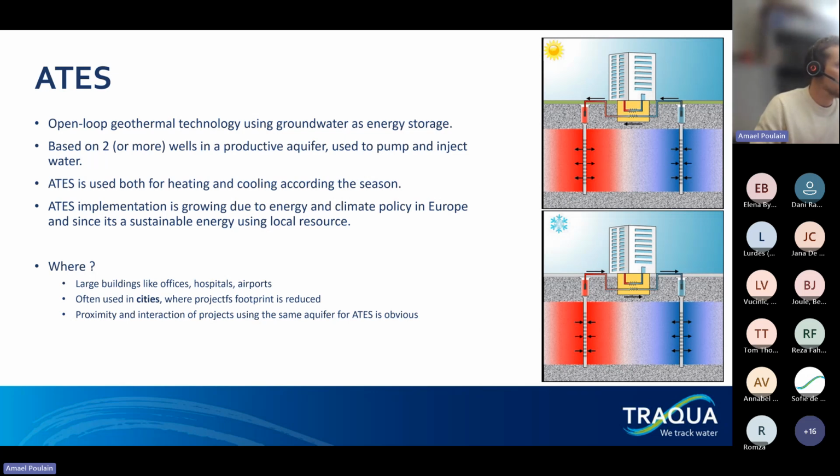using your energy storage. The implementation of ATES is growing, especially in Europe, due to energy and climate policy, and also since it is a sustainable energy using a local resource, meaning the groundwater. It is more often used in large buildings like offices, hospitals, airports, and more often in cities. In cities, the footprint of projects is obviously reduced, so the proximity and the possible interaction between projects using the same aquifer for energy storage is quite obvious.